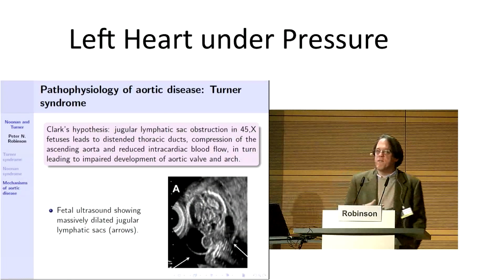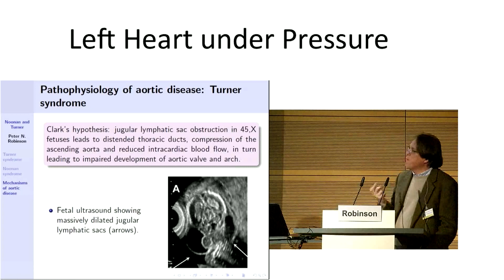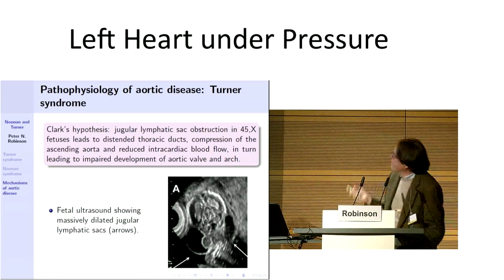So what might this have to do with Turner and Noonan syndrome? Well, there's a number of ideas. This hypothesis might have something to do with it. It's basically saying that jugular lymphatic sac obstruction in the fetuses is distending, which we see here, leading to distension of the thoracic ducts, which leads to a pressure problem in the developing heart, leading to impaired development of the aortic valve and arch.